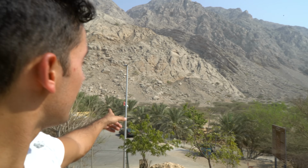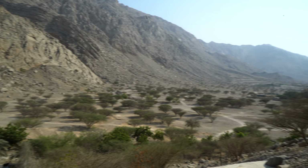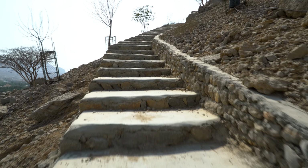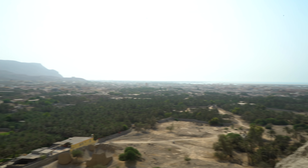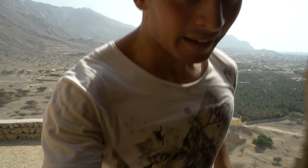And as you can see, I have the mountains here behind me. It's the first time I see mountains here in UAE. Guys, the view is just beautiful. Amazing, guys, this place is really, really nice. Oh, I might find some goats in here. Whew, look at this. Look at this.